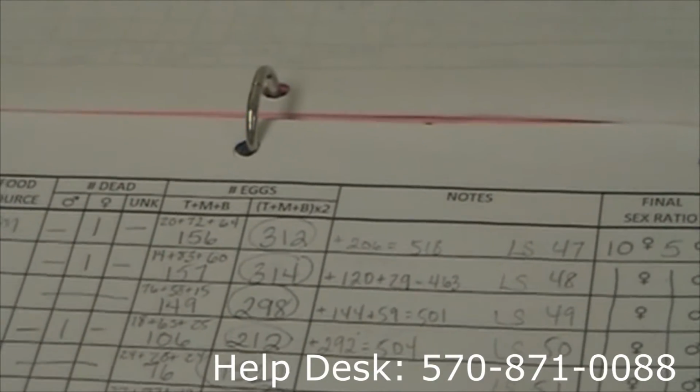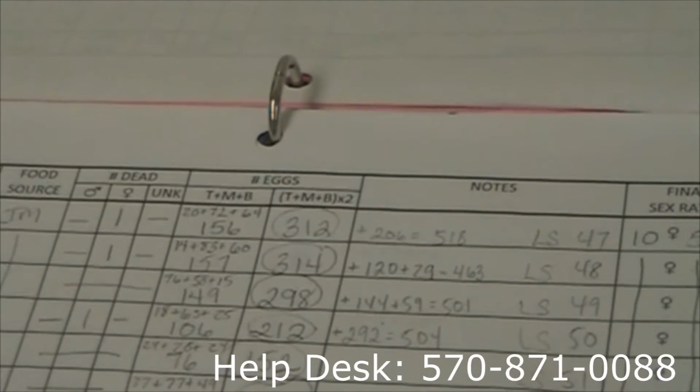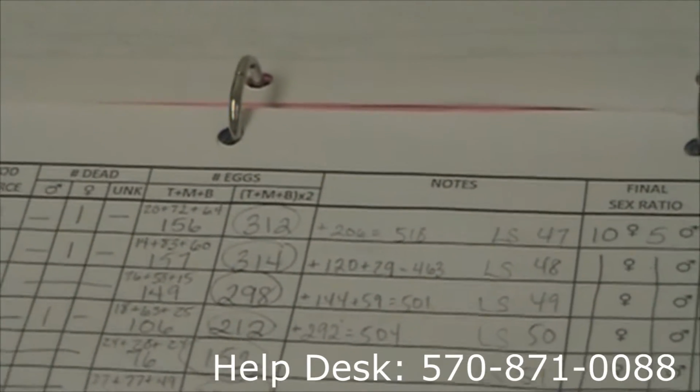These are our egg numbers from last March. This was with my lab, Forever Green Environmental Services. So this year we're expecting to have even better results than we did then.